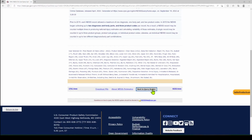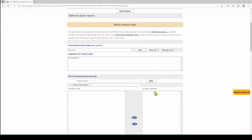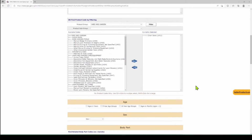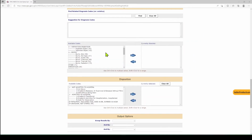The other way to do this is you can go back to query. Let's do it again. Let's go to 10 years. Let's go to chainsaw accidents. For some reason I did not find chainsaws. Let's go down through here, yard and garden, chainsaws, all two words. Flip it over to the right. We'll just leave all this the same. Select all this over to the right.